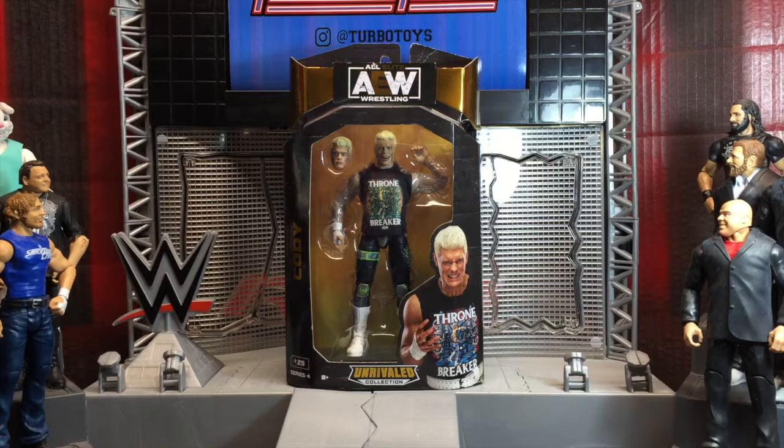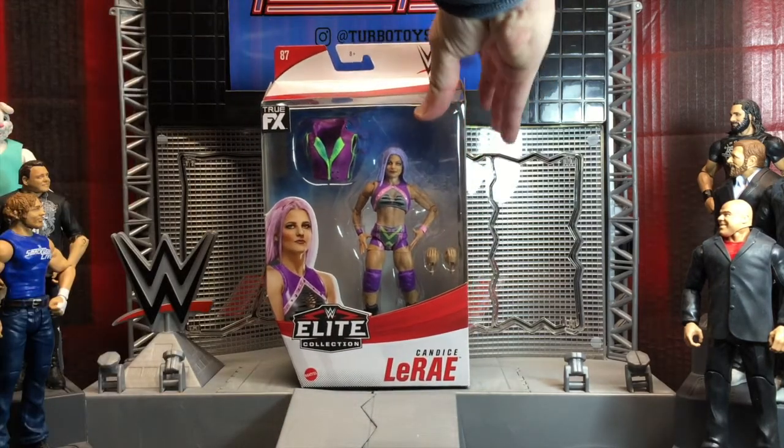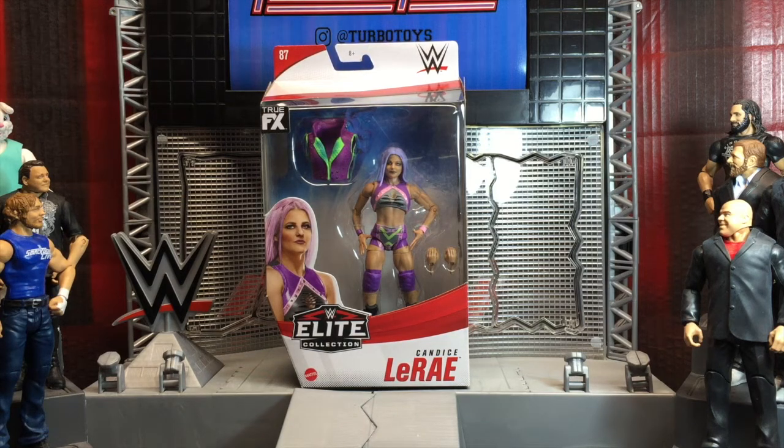Now, we did stop off in B&M to pick up this Elite 87 Candice LeRae. I went into B&M and I wasn't expecting much, and then I saw a few of the figures from this series, and I think this figure looks really great, and I can't wait to put her next to Johnny Gargano. I used to watch her matches on the indies, so I'm really pleased to finally get a figure of her.